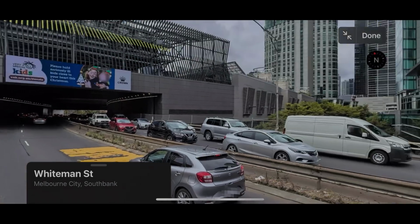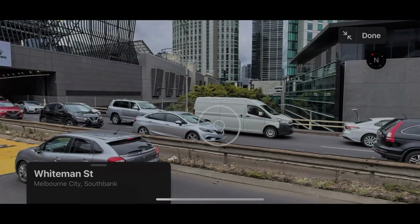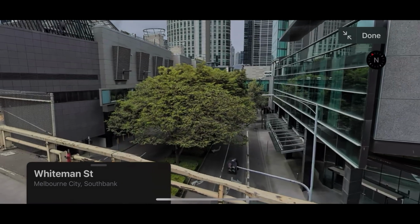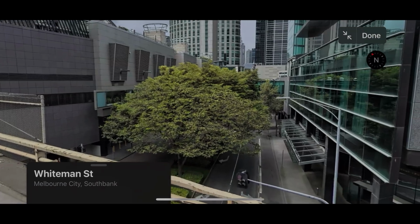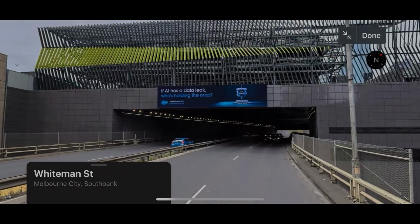And of course, we'll do the other angle as well, just so you can see that there are definitely no more trucks, trains, or trams going down Whiteman Street anymore. It is completely transformed. Whiteman Street was completely elevated with tracks.